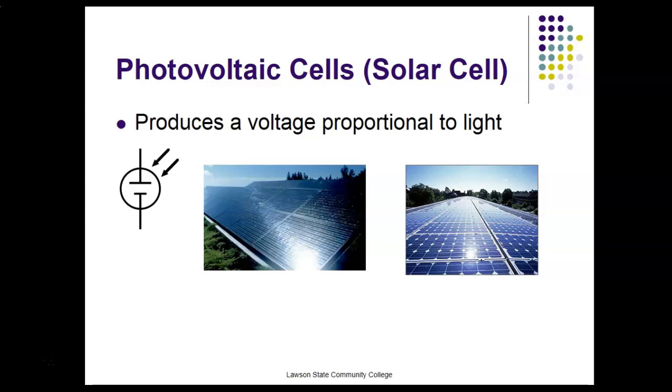Photovoltaic cells. Most people call these solar cells, commercially. So y'all need to sanitize these. So I'll put these, we can use these up here and give them back. Well, these are real small. That's going to be small.